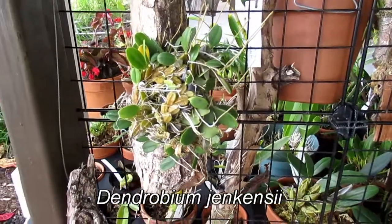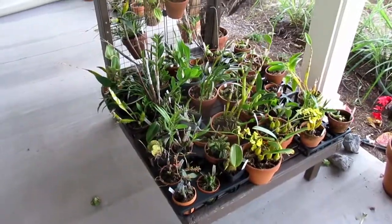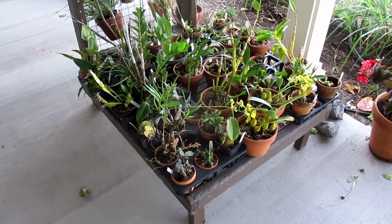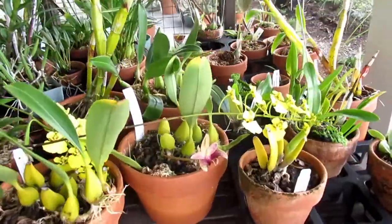Here's Dendrobium jenkinsii that's growing the exact same way. You can see the roots are just growing up and out. So this general bench is anything that's non-Cattleya species. So it's dendrobiums and anything else.